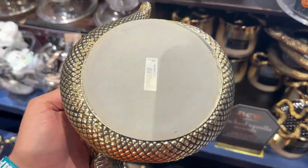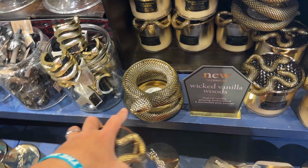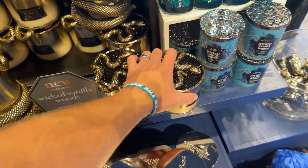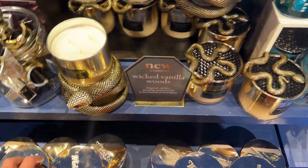which is $30. Holds it well. Like, it's not ensconced inside of it. It just kind of sits on one of the coils. I love this. Let's give this a smell. All right, so let's give this a smell after I can safely take the lid off.